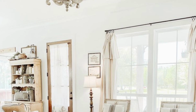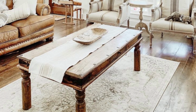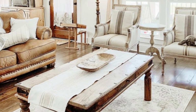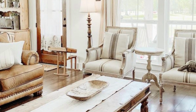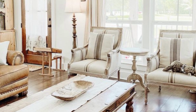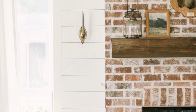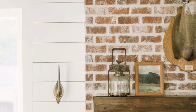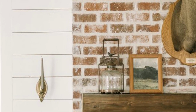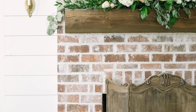3. Wood floors. You can choose the color of the wood finish, but the most important thing is that it looks really rustic. 4. Brick chimney. To give it a rustic and cozy character, you just have to decorate it to your liking.